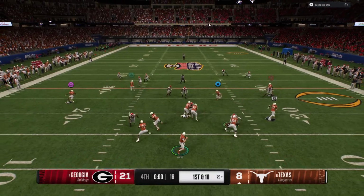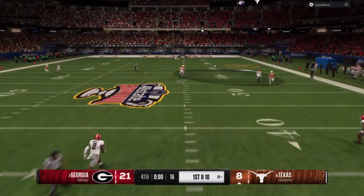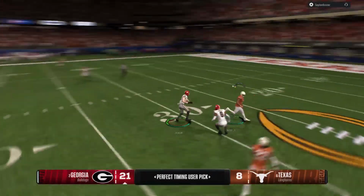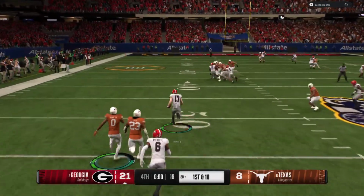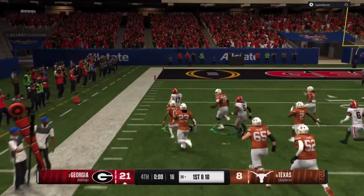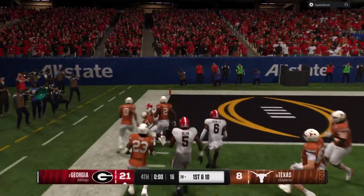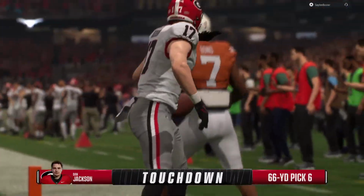To throw. It's yours. He's running. It's a deep throw down the right sideline. Oh, the pass is picked off. Big takeaway. Now looking for a big return. The 30. Inside the 20. Return to pick 6. Touchdown, Georgia.